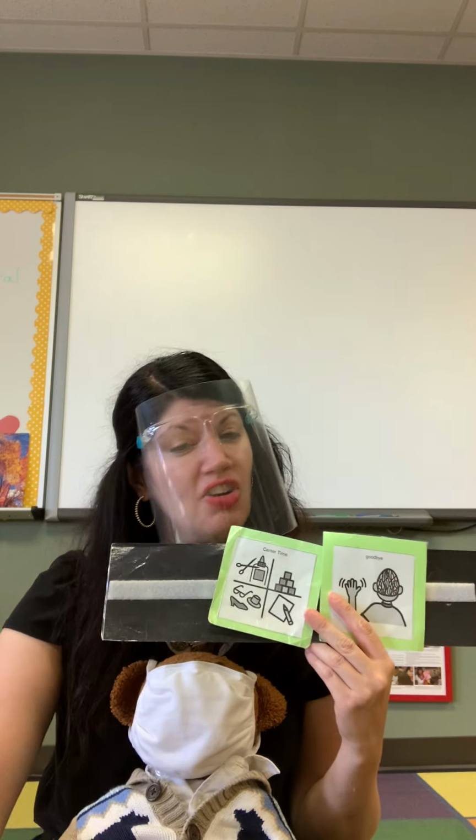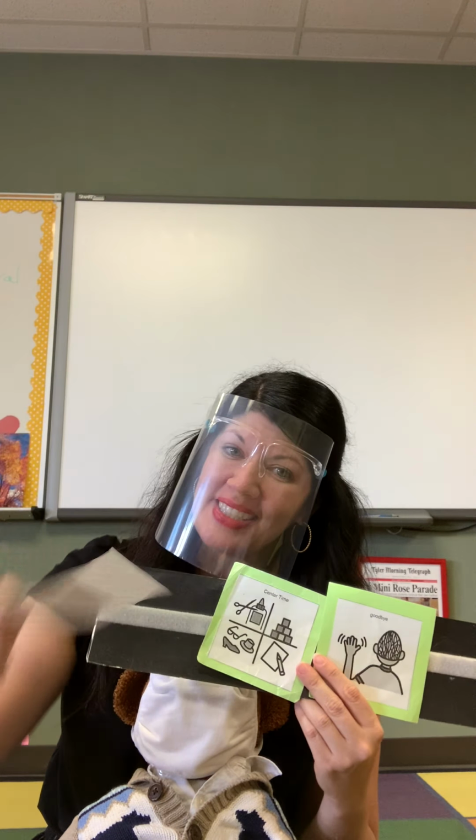At center time today, we learned about a new place. We learned about a forest, and we learned about pine trees.